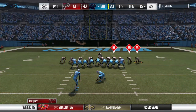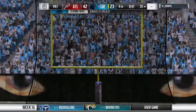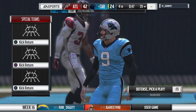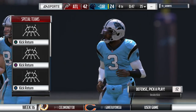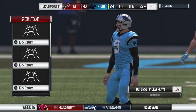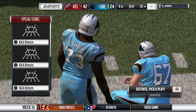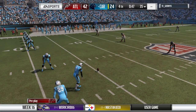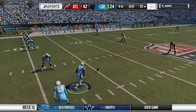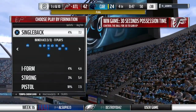Gano now to add the extra point. And that'll cut the lead down now to 18. So it would no doubt be a miracle comeback from here, but let's see what they can do starting with the onside kick. And this one travels out of bounds, so unsuccessful there on the onside kick try.